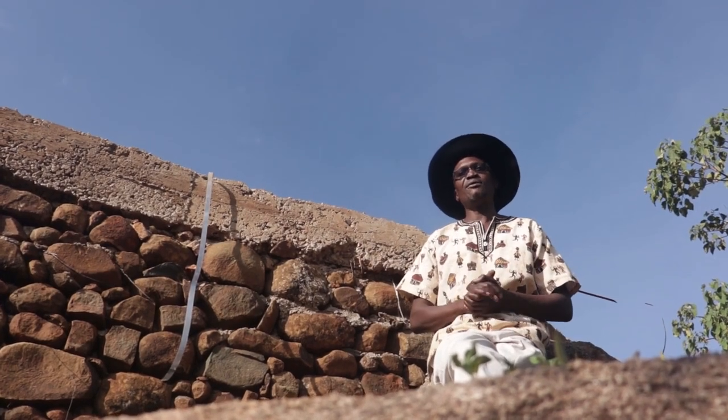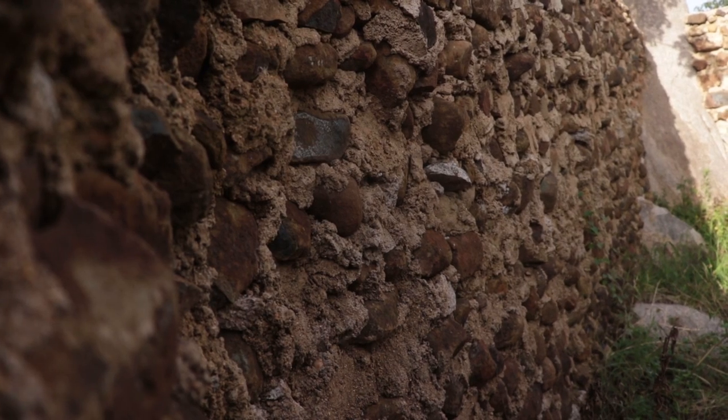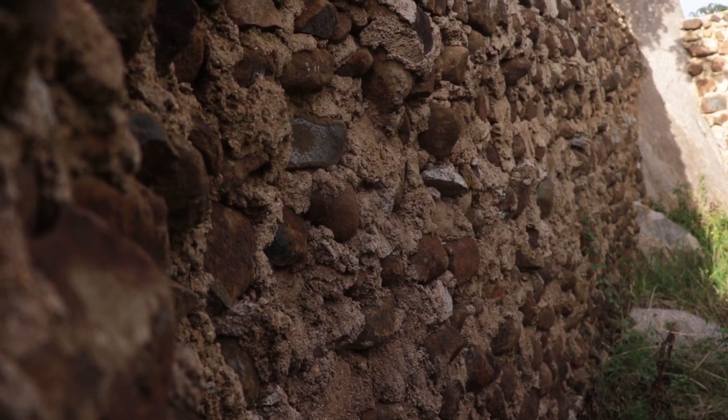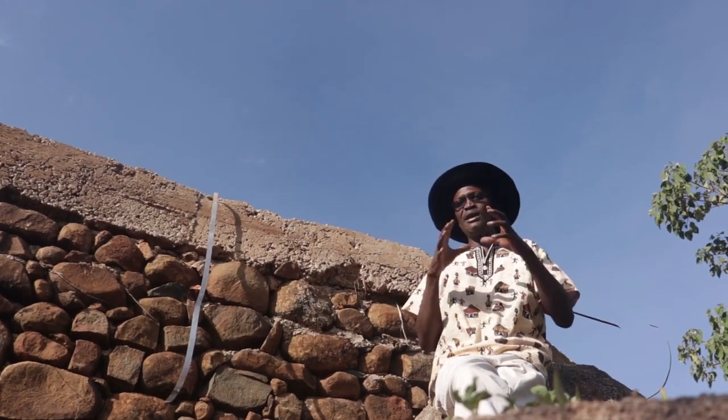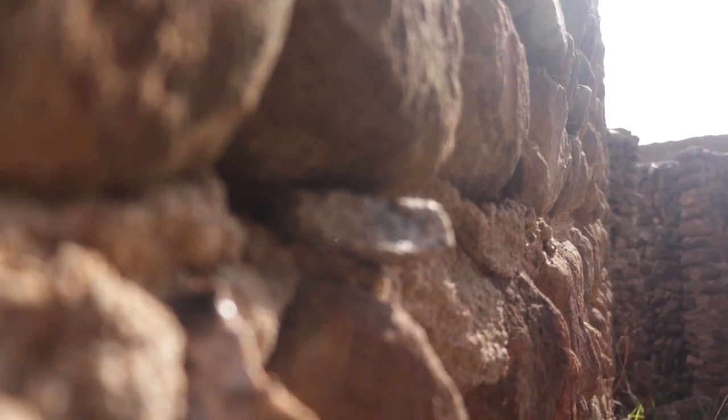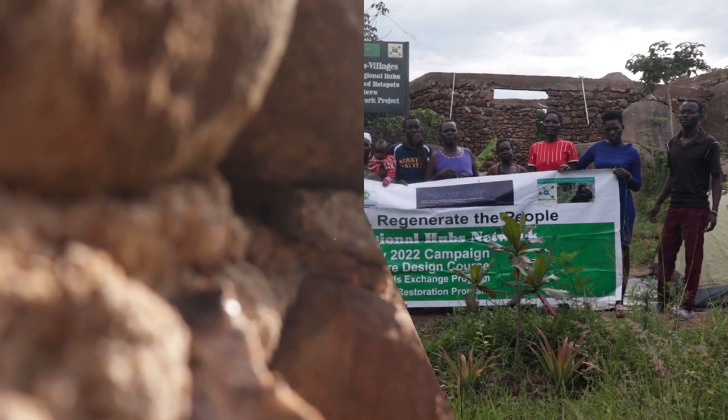Actually, we are targeting to have 88 cottages. We have already identified different areas like this within the property. We have more than 30 caves around here, where we have good arrangement of stones. We're going to integrate those cottages within the stones and the homes of some of the members.